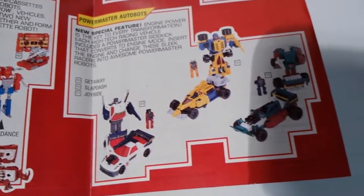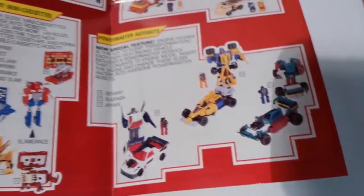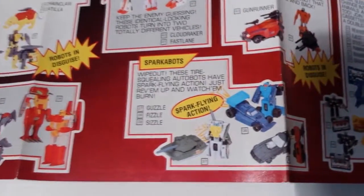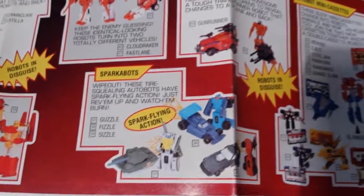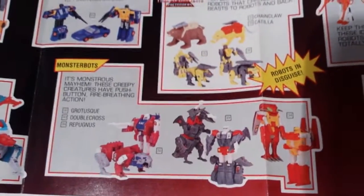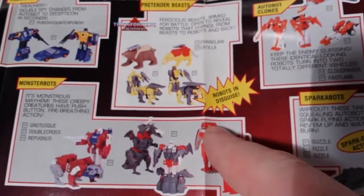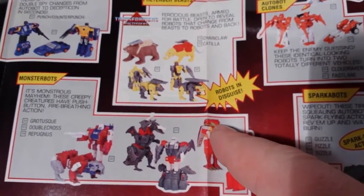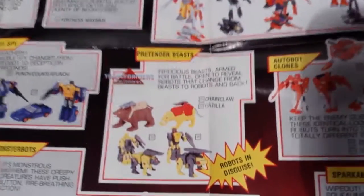Power Master Autobots. Oh, I didn't even know about these guys either. They're kind of cool. Kind of cool. And Sparkabots. That's kind of neat. There's our Autobot clones again. Here's our Monster Bots again. Oh, that's why it's confusing with the Sparkabots. I could have sworn this guy spit fire. You know who I'm thinking of? Yeah, I'm thinking of some other character. Maybe he's in the catalog somewhere.